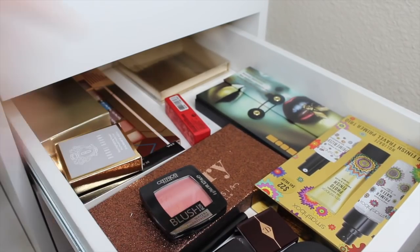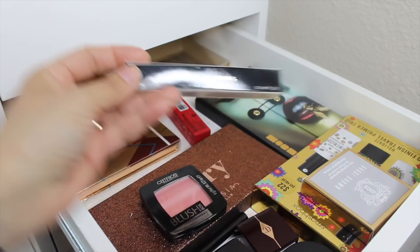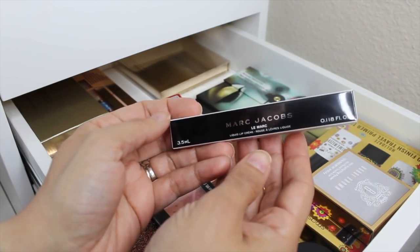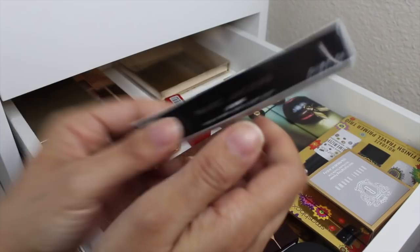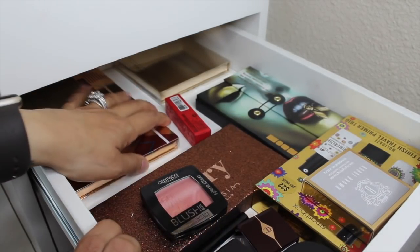Silly. Which eyeshadow palette do we want? Ooh, I picked up this guy. Let's pull this in for lip product. This is the Marc Jacobs Le Marc Liquid Lip Cream, and this is the shade Slow Burn. They had them half off at some point, so get that.